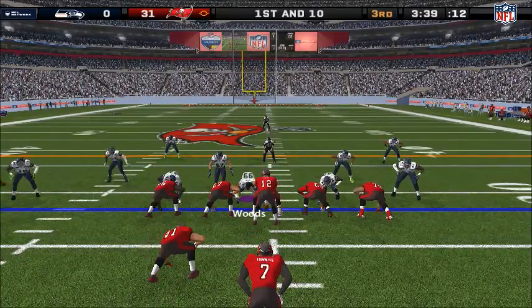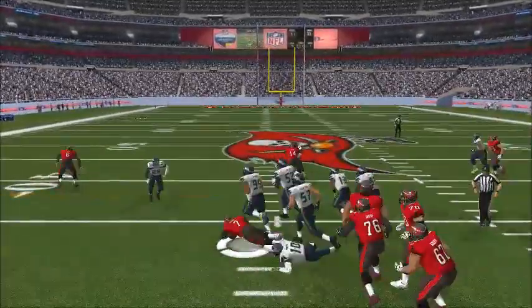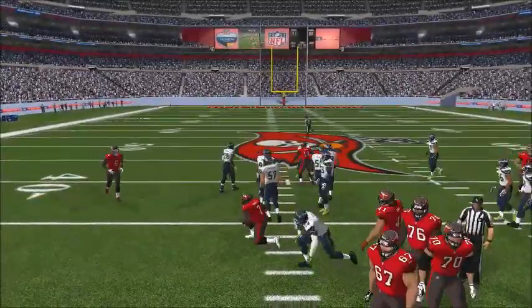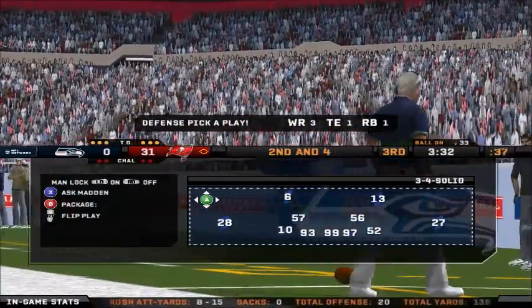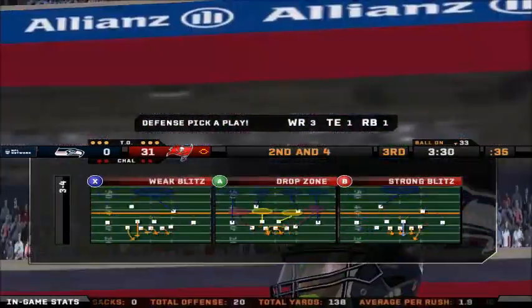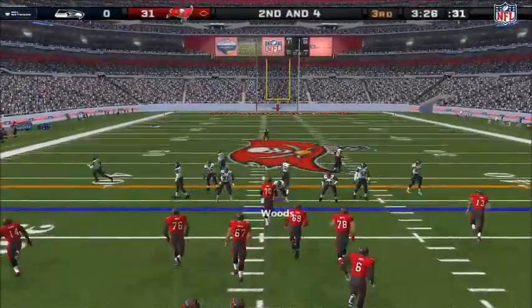Number 14 comes in motion. And with a counter play, number 10 is there on the stop at the 33-yard line. Number 7 gets the handoff on the misdirection play and picks up 6 yards. Ball on their own 33-yard line.